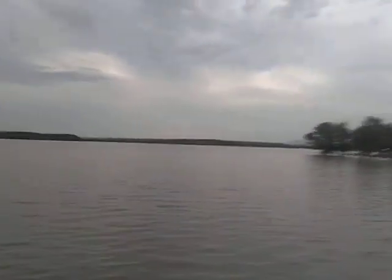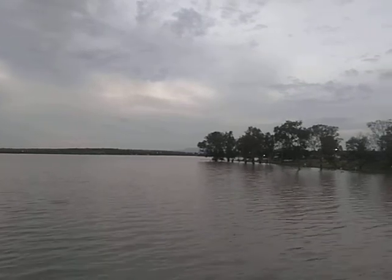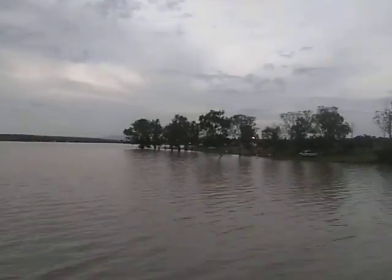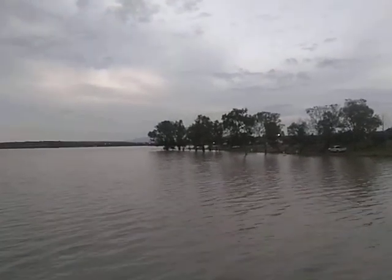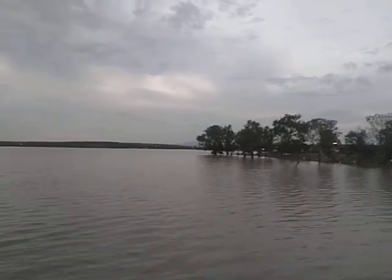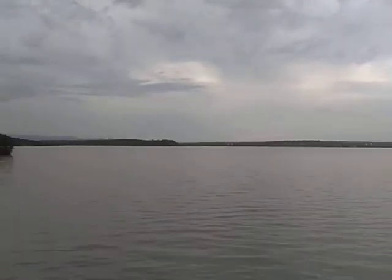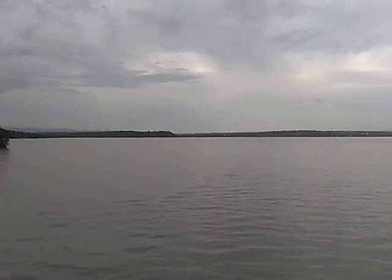Now, wait a minute, what's going on here? There never used to be houses over there. Now there's houses all the way around this place. I knew there was that lodge there where people come and they go canoeing and fishing and swimming and do stuff. They have parties or whatever. I knew that lodge was there, Gallinero Lodge, but I didn't know there was any houses over there. Those are new.